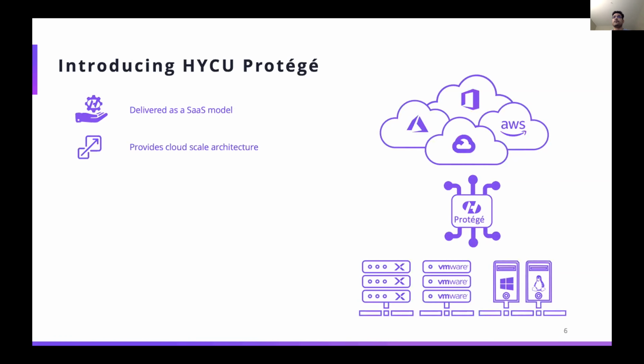And speaking of delivering our solution as a service, we have a full-fledged microservices architecture that has the ability to scale up or scale down based on the size of your environment. So for instance, let's say you have an environment on Google Cloud starting with 100 VMs, and over a period of 6 months, you're going to grow to 250 VMs. Am I supposed to resize my backup infrastructure? Absolutely not. With Hycu, we'll be able to automatically expand or shrink based on your environment size in real time.